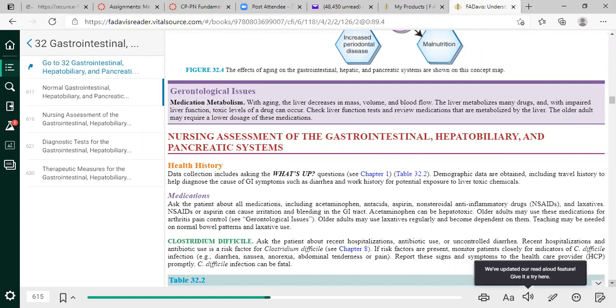Okay. And it talks about medications. Will somebody read this paragraph, medications? Ask the patient about all medications, including acetaminophen, antacids, aspirin, non-steroidal anti-inflammatory drugs, and laxatives. NSAIDs or aspirins can cause irritation and bleeding in the GI tract. Acetaminophen can be hepatotoxic. Older adults may use this medication for arthritis pain control. Older adults may use laxatives regularly and become dependent on them. Teaching may be needed on normal bowel patterns and laxative use.